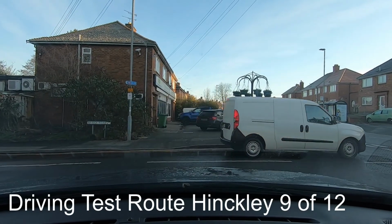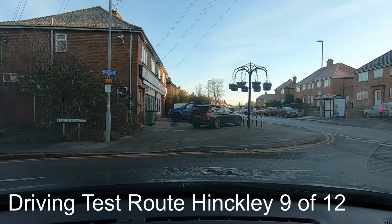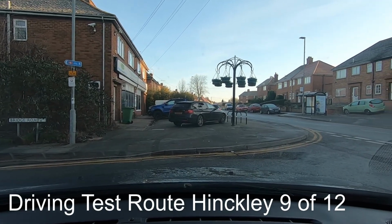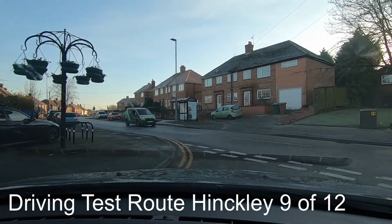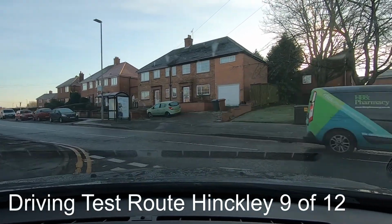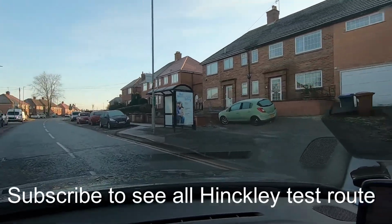Good morning, guys, on this cold and frosty morning in Hinckley. We're just coming out of the test centre car park here now, and we're going to turn left onto Brookside. This is test route number 9, and it's 9 of 12.